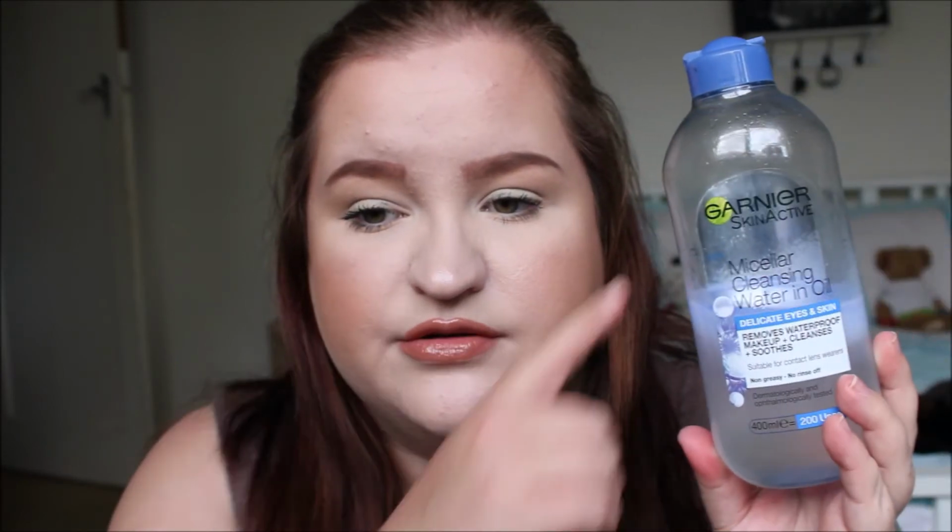I grabbed this one for some reason because for the past few months I've been having really dry eyes and I thought it was the micellar waters I was using. So this is the micellar cleansing water in oil, so obviously the blue stuff is the oil. It's suitable for contact lens wearers. It removes waterproof makeup plus it's cleansing and soothing. And I just thought that'd be great.